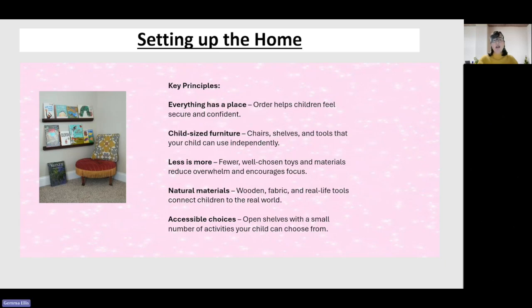Yeah. So for example, they may be really interested in building blocks. We could have a little basket of a few of their favorite blocks. And as we notice that they're not using that activity as much, we could just change the type of block or add more blocks. And that makes it a brand new activity as well.